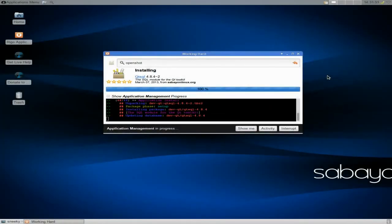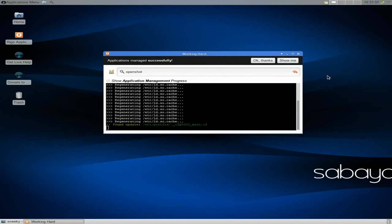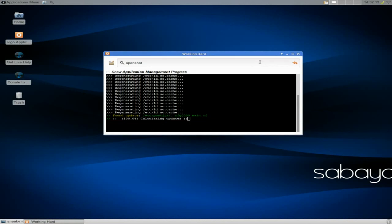Six or seven minutes later, it's almost installed, okay? This is what I was telling you about installing stuff in Gentoo and Sabayon in general, okay? So it's almost done there. Yeah, no, I'll happily ignore that, that's fine for me. Applications managed successfully. Okay, that's okay by me. It's just updating stuff, calculating updates. We'll wait a bit till it finishes that. So it goes, okay, thanks.